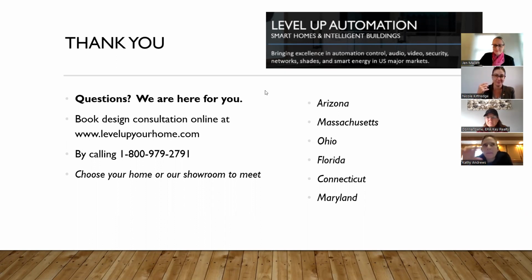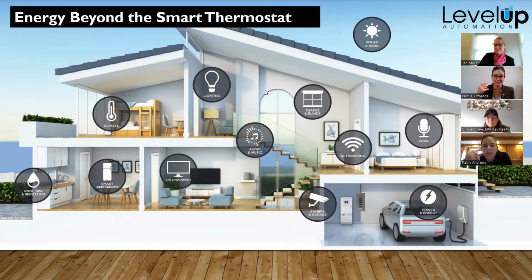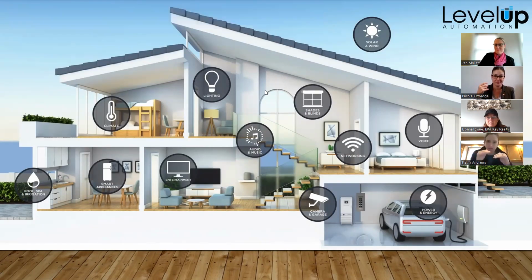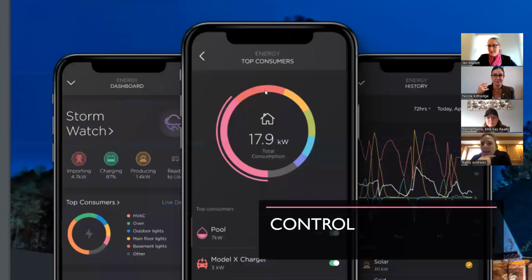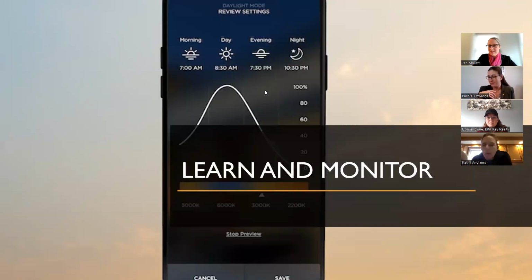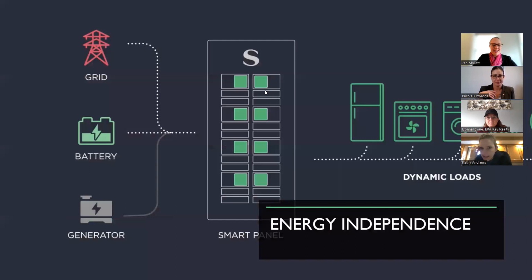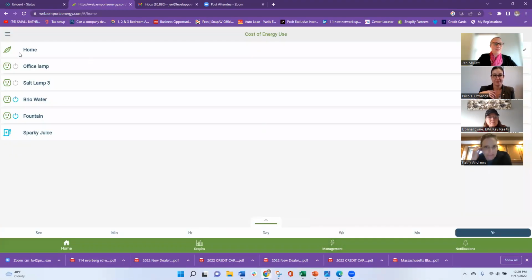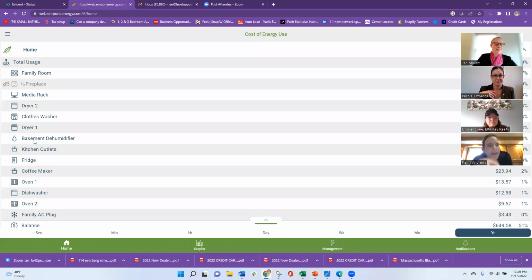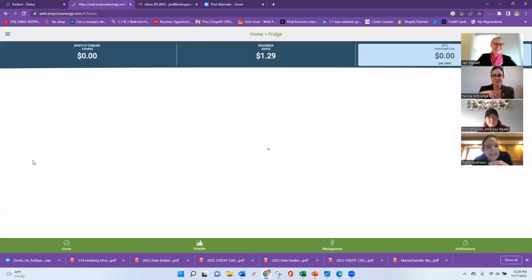The picture where it showed the appliances and the cost, that I tried to take a screenshot, but the one I got, I don't know if it had the dollar amounts. I was just thinking of making a post or something. The Emporia software. Oh, the Emporia. That is actually a live view of my house right now. Yeah, that's interesting to be able to see.